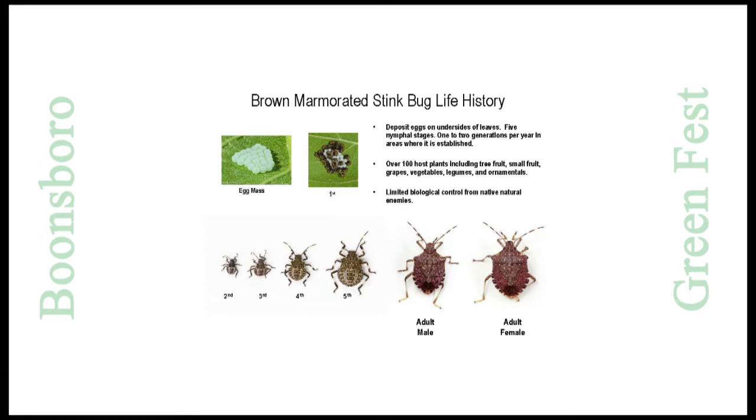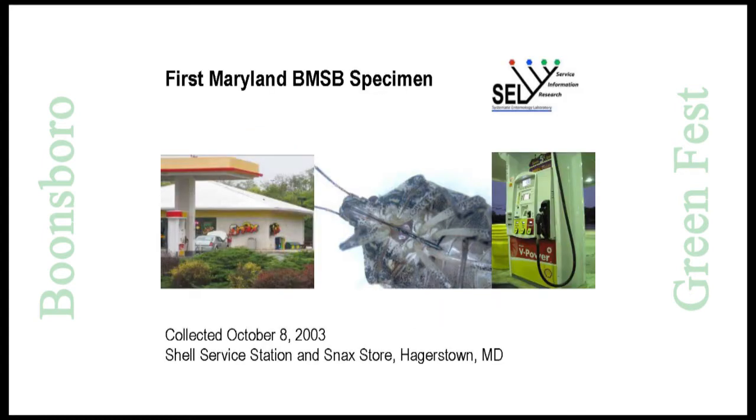And the other thing is, because this species is invasive, it's not from North America, many of the natural enemies that we have here do not recognize this insect as food. At least they didn't initially. And so this allowed populations to proliferate. You can see the different life stages.